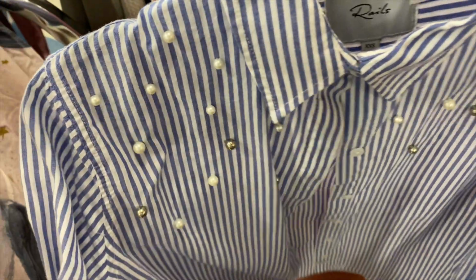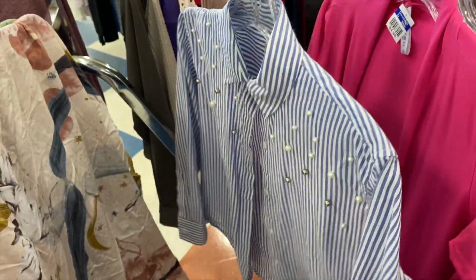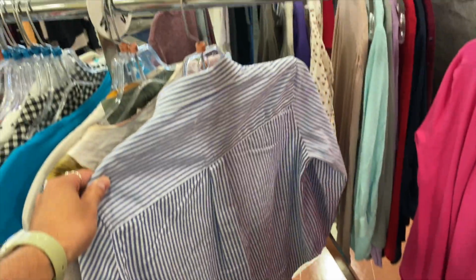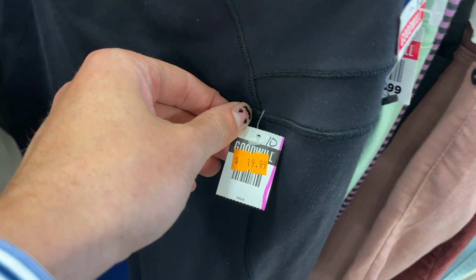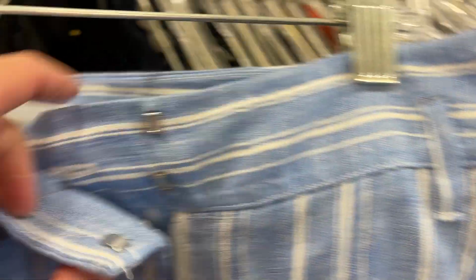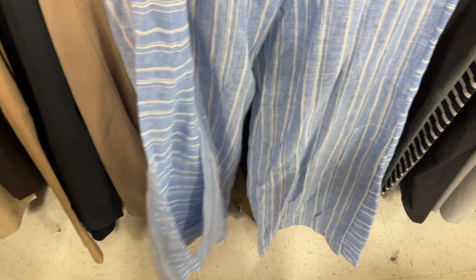It is a Rails piece for $7. I loved the faux pearl embellishments on it, and the pinstripes were adorable. I found a nice pair of Lulu leggings, but of course they were marked at $20. But also in the pants section, I found these Anthropologie Etoile linen wide leg pants. They had a tiny stain, but I still thought they were worth it because they're really cute.